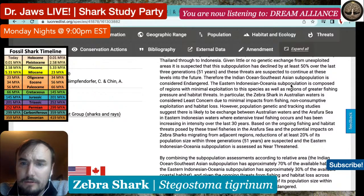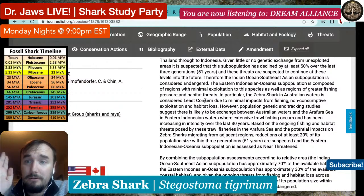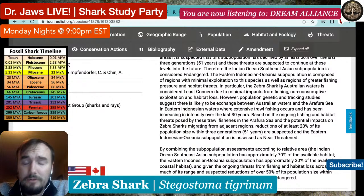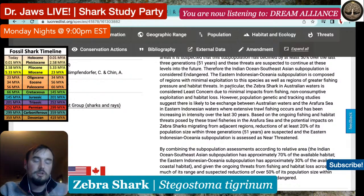The other one, the Eastern Indonesian Oceania subpopulation, is composed of regions with minimal exploitation of the species, as well as regions of greater fishing pressure and habitat threats. In particular, the zebra shark in Australian waters is considered least concern. Thank you again, Australia. I feel like there are multiple sharks we've seen that are doing better in Australia than in other parts of the world. I just appreciate how Australia does things. I don't know if it's an active conservation effort or an active fisheries effort, but this is definitely at least the 4th or 5th species we've seen do better in Australia compared to other parts of the world. So go Australia.